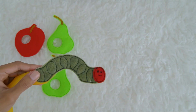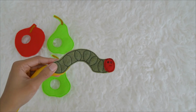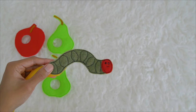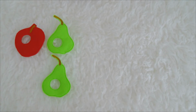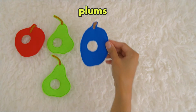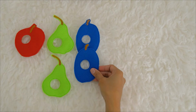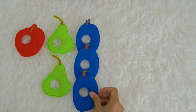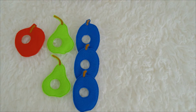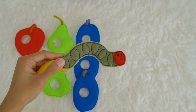On Wednesday, he ate through... What did the caterpillar eat on Wednesday? He ate through three plums. Let's count. One, two, three. Three plums. But he was still hungry.